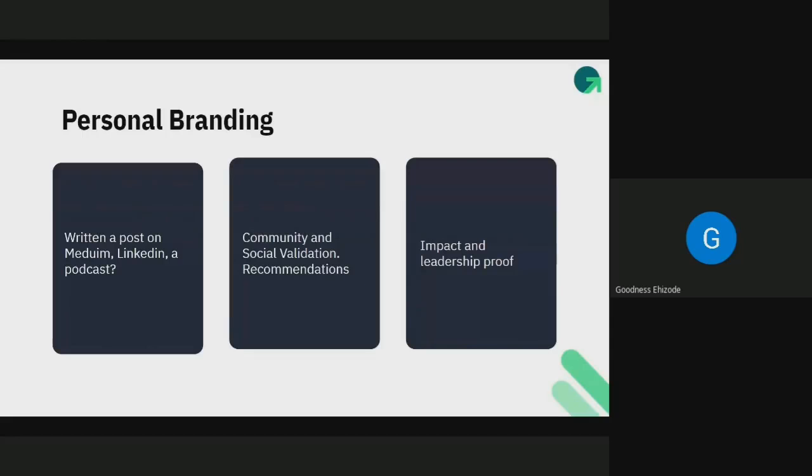And then impact and leadership proof. Like I showed you my own impact here when I started this. I've mentored over 500 people in product management, on ADPList and other communities. So you want to highlight all of those things so that they see that you are a boss.